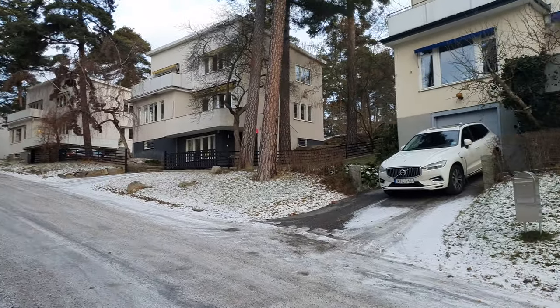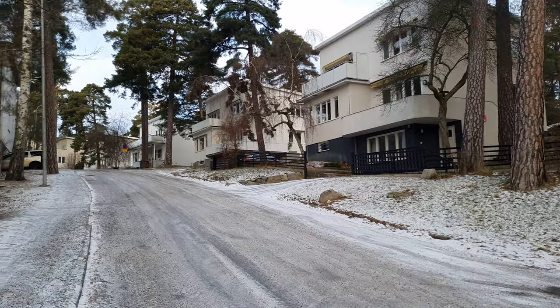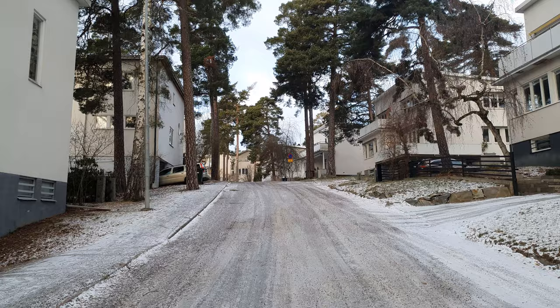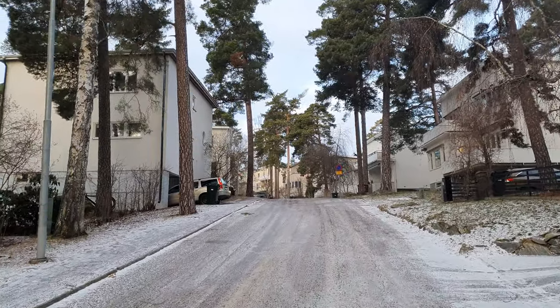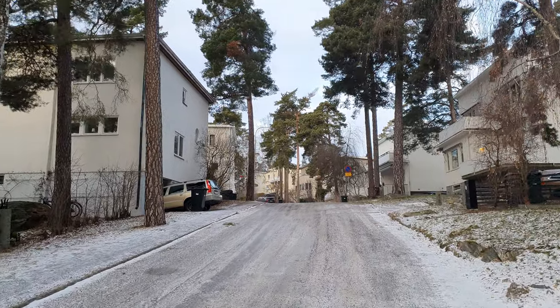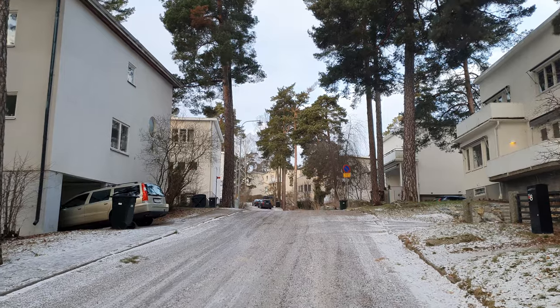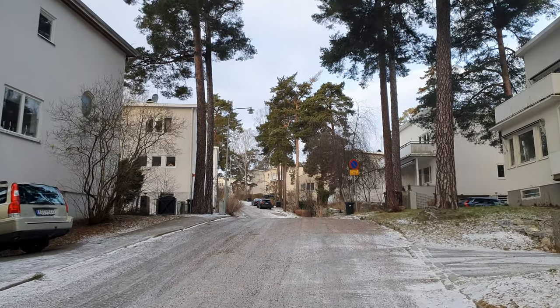Ooh, it's very steep to park your car like that. Oh, this is such a great neighborhood. Look at these houses here. Ah, perfect. I got them on camera.